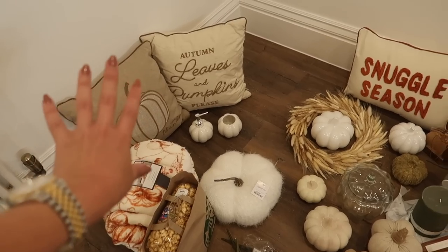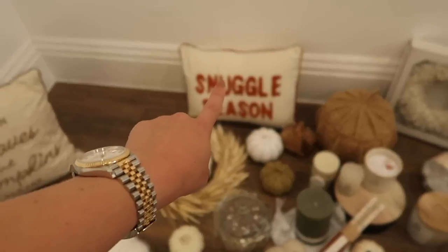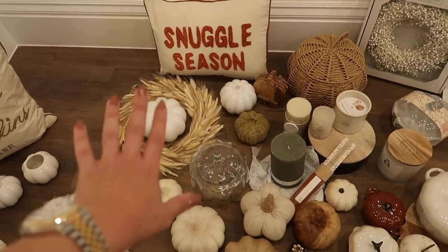So yeah, I've got those from America. Those two are from Asda, as is this cushion as well, actually. A selection of pumpkins from a variety of places. I do have a couple from Primark. They've got some amazing bits in.